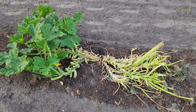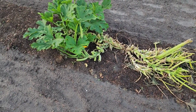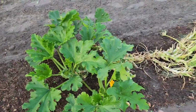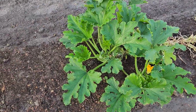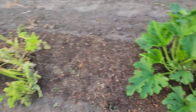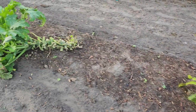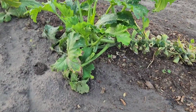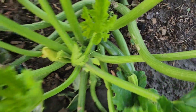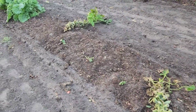So you can see our zucchini, we cut back all of the leaves that were damaged by the hail, and then the upper growing portion of the squash. You can see this big long stem is still gonna produce some stuff. So we're probably still gonna get some zucchini possibly off of these. You can see a couple down in here growing. So that'll be nice. It wasn't a total loss on the squash.